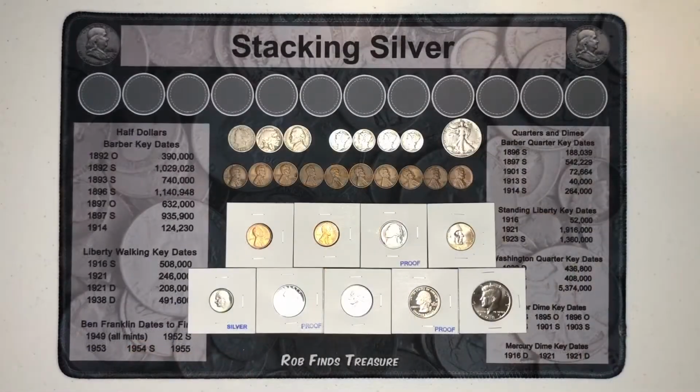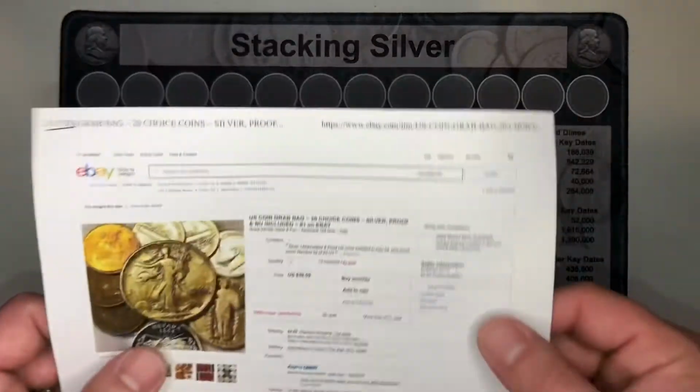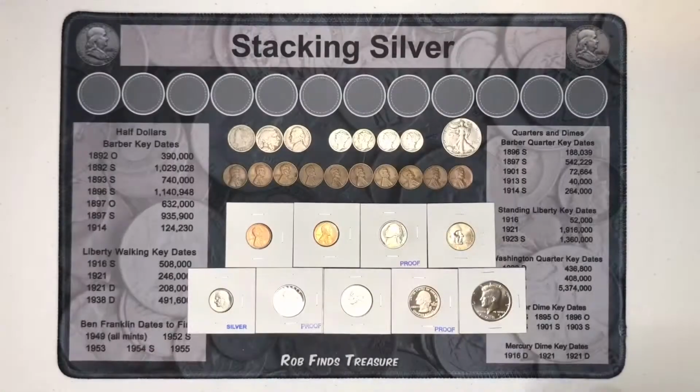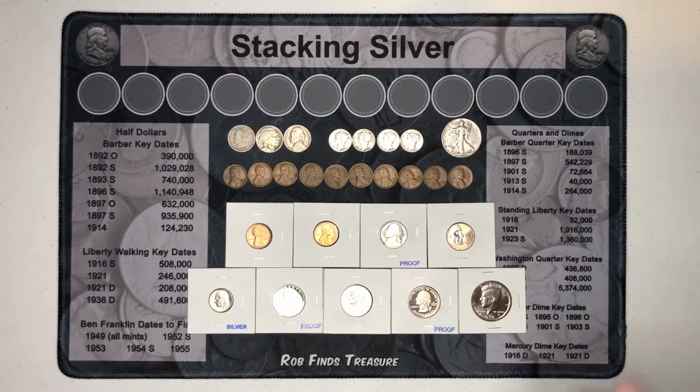Here's what we had inside that bag. I think it's interesting that the listing says 20 choice coins, and we've got 28. So I'm not really sure what the deal is there, but we got 8 extra coins, which is nice. But overall, I'm not sure that we made our money back.